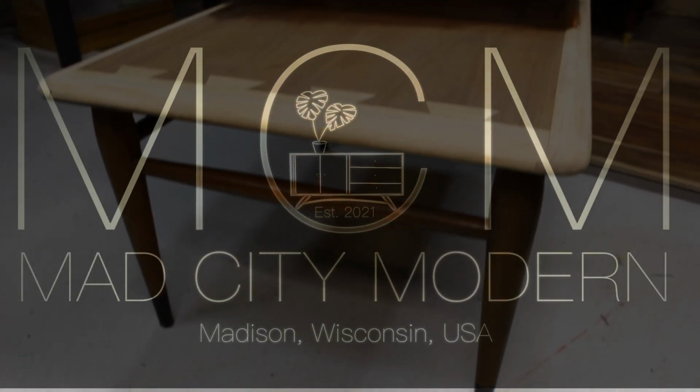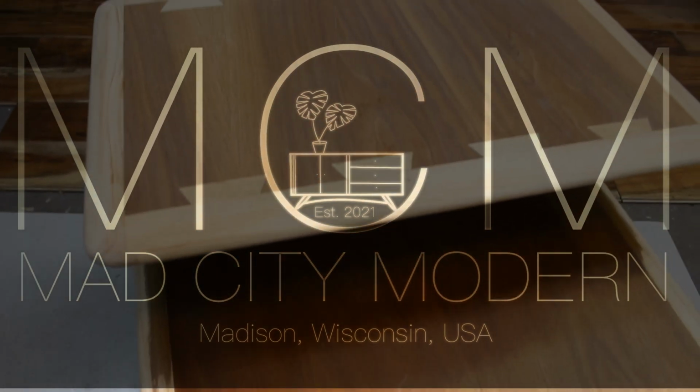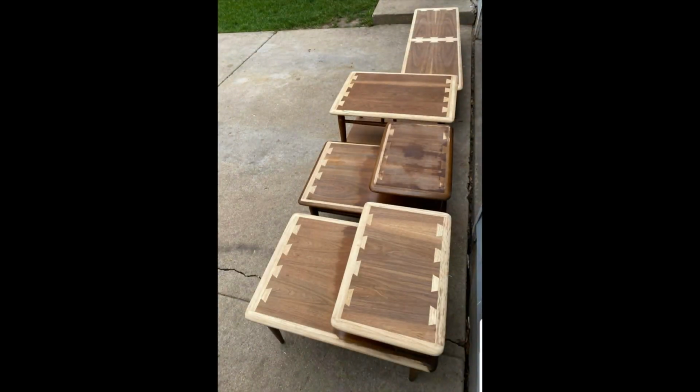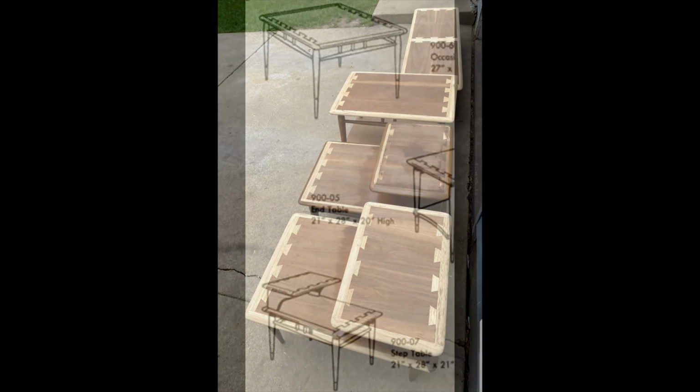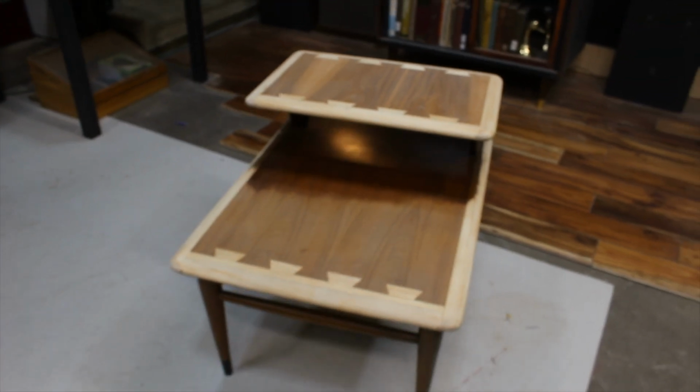My name is Barry. Welcome to episode number 2, the Lane Acclaim Step Table. I recently purchased 4 Lane tables from a local reseller for a total of $400. 2 of these are some of the most common Lane Acclaim furniture pieces found today, 900-07, or the Lane Acclaim Step Table.